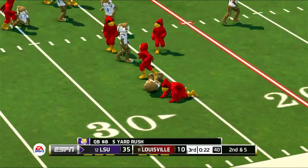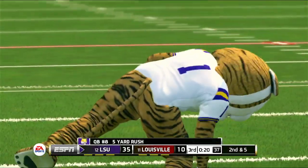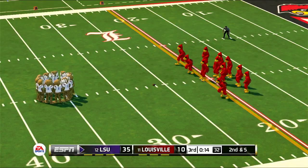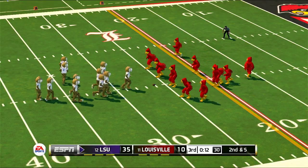And they get nice yardage on that run. That's a gain of 5 on the play. That brings them second and 5. From the 26-yard line, second down.